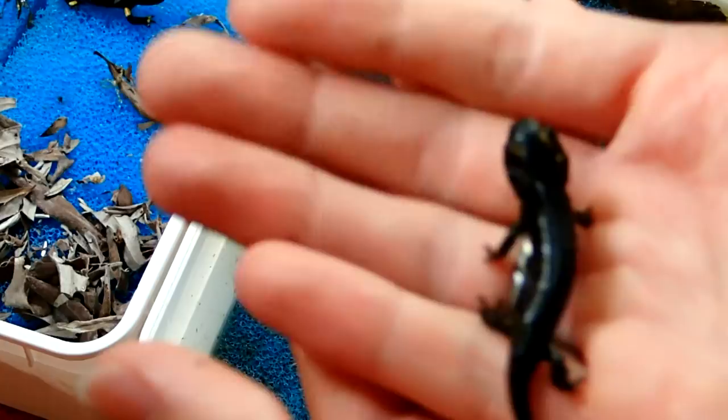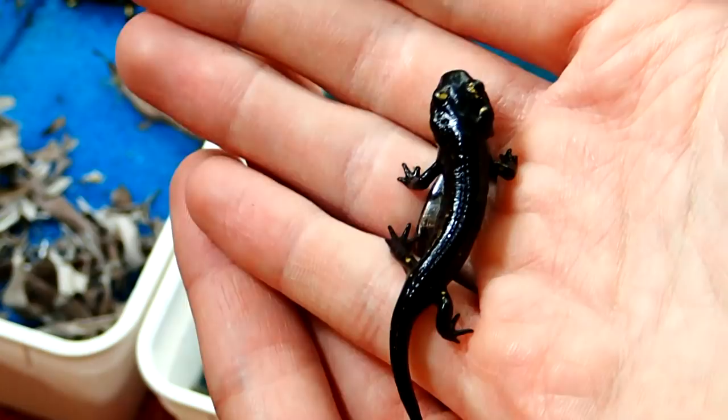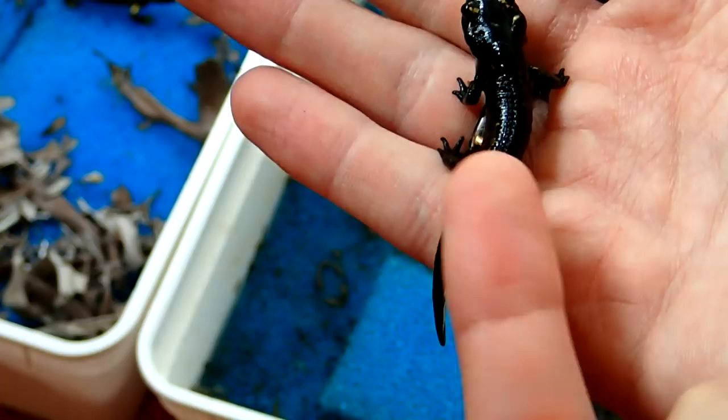But now as it grows it develops some yellow spots, like behind the eyes and at the legs. There are also some very tiny spots on the back.